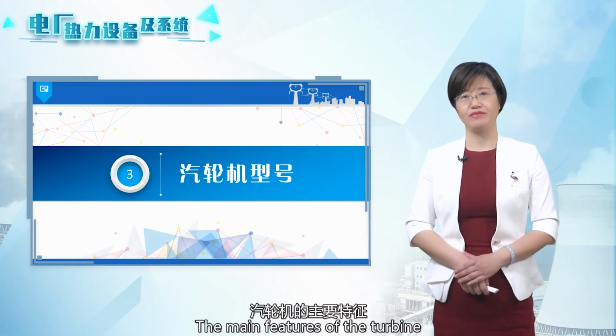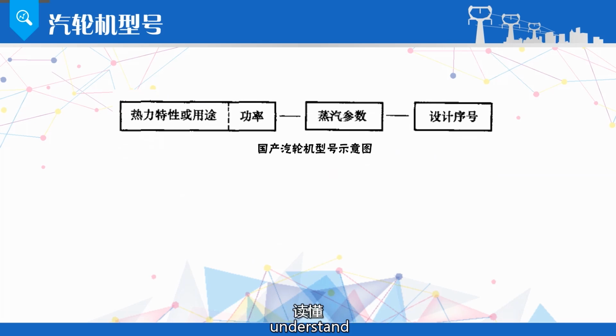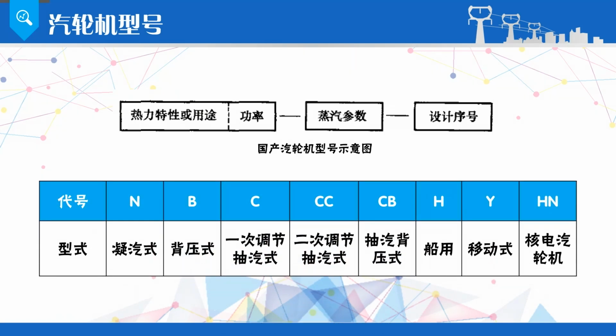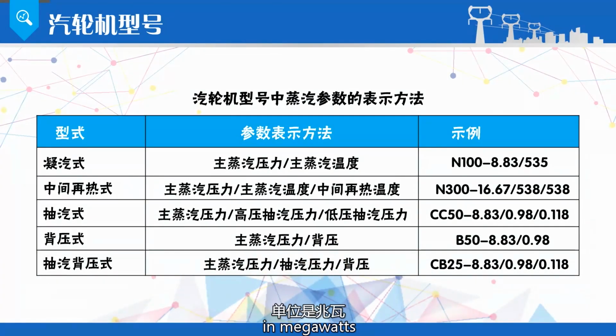The main features of the turbine, everyone needs to be able to understand the meaning of the model. Domestic turbine models mostly contain 3 parts of information. The first part is represented by Chinese pinyin symbols, indicating the thermal characteristics or purpose of the turbine. For example, N represents condensing type, B represents back pressure type, CB represents extraction back pressure type, and the numbers following indicate the rated power of the turbine in megawatts.